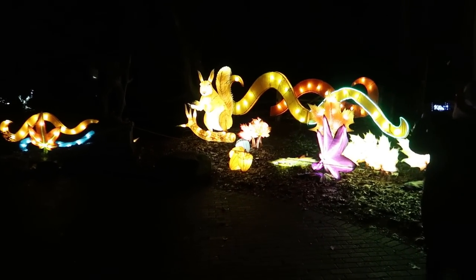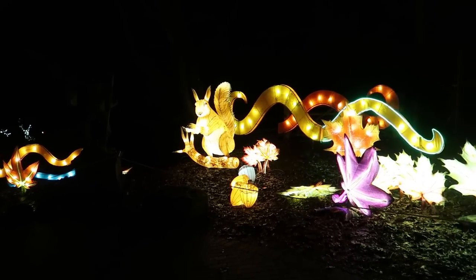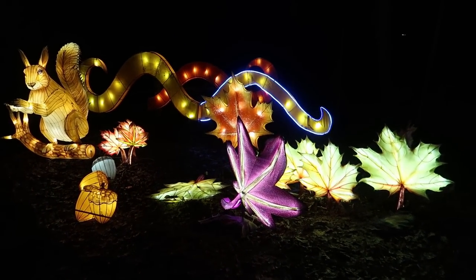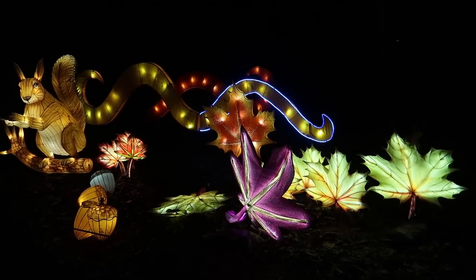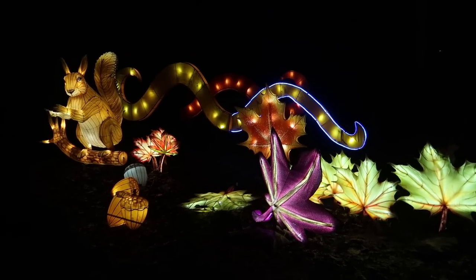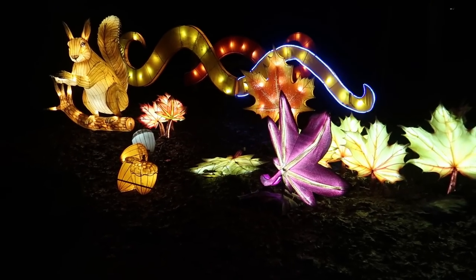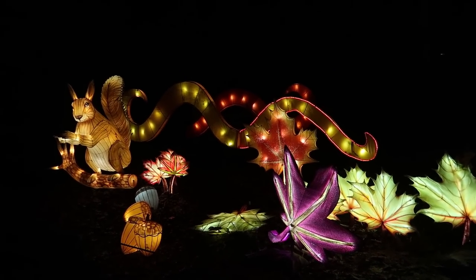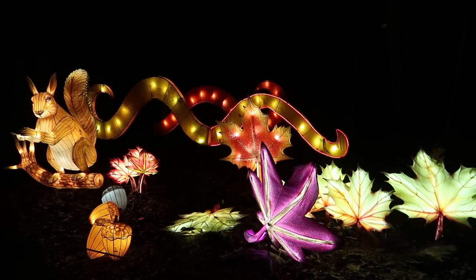Yeah, these are lovely. And that's the thing with these Lightopia scenes. They don't just put one thing out. There's so much to look at in one scene, like all the little details when you really break it down. The first thing you see is the big squirrel, then at the back, the little finishers, then down here you've got the acorns, all the leaves. There's just so much to each scene. They really think about the placements of it all, which is very good.